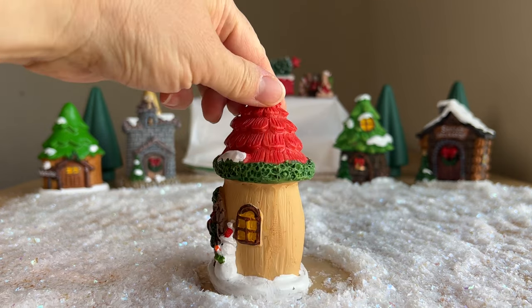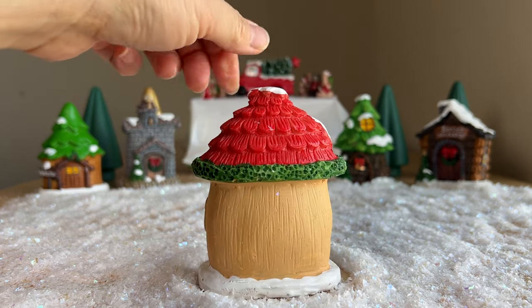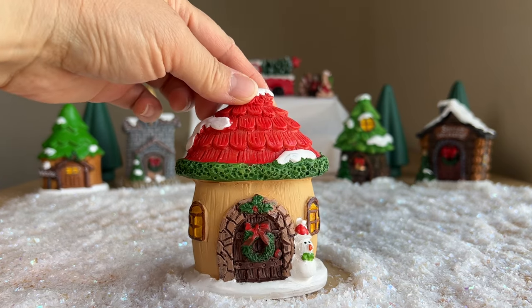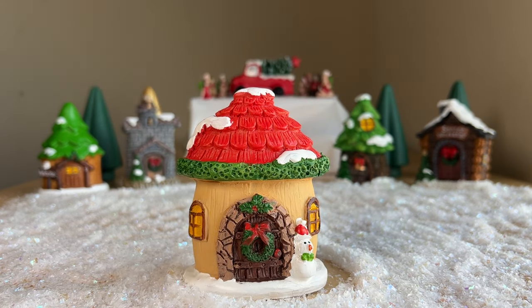And let's check out all the way around. There's two windows in the front and really nothing in the back. But the design on the top goes all the way around, and there's like a grass, like moss detail on the rim of the roof.